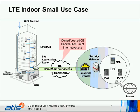Here the synchronization is provided by the GPS at the antenna on the rooftop, and it goes to the telecom Grand Master located here in this picture on the first floor. We have then a PTP signal coming from that Grand Master that's distributed to all the small cells via the site aggregating router. Again, these circuits between the evolved packet core and the enterprises could be leased or owned by the service provider.